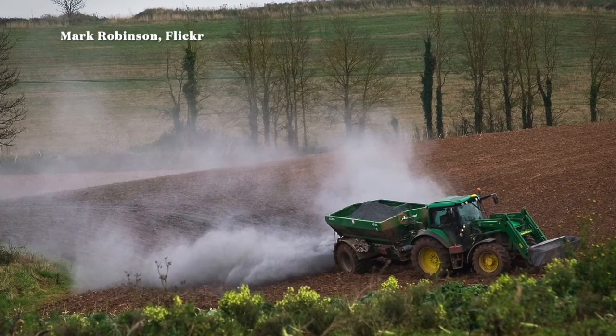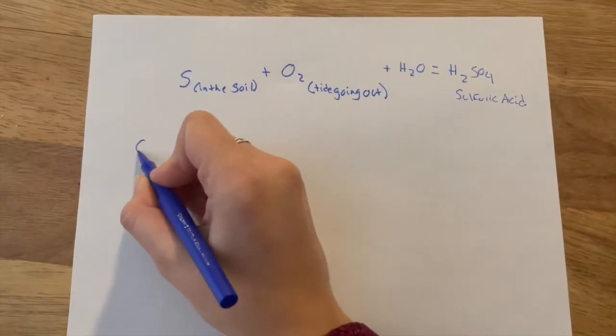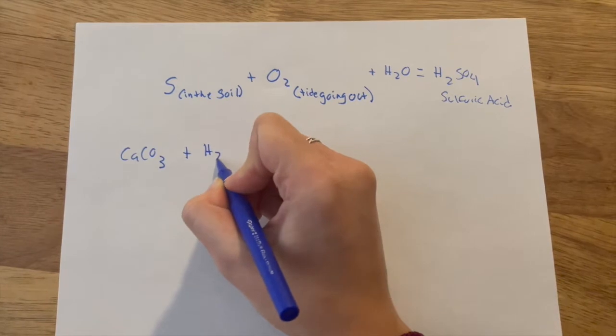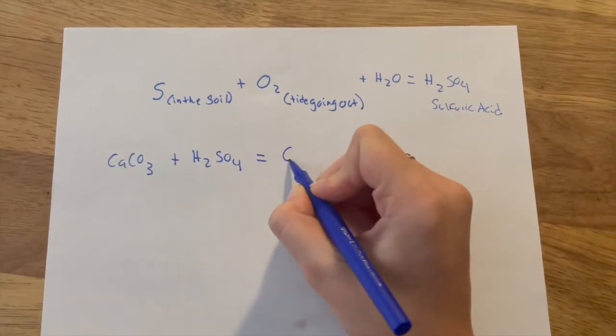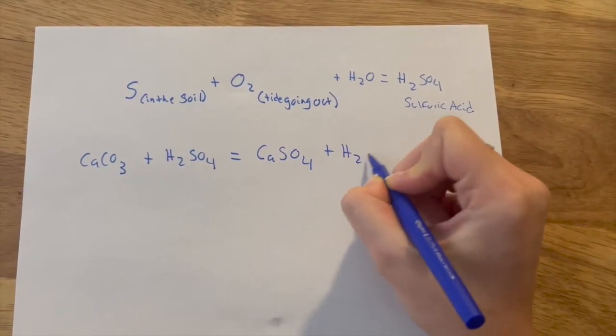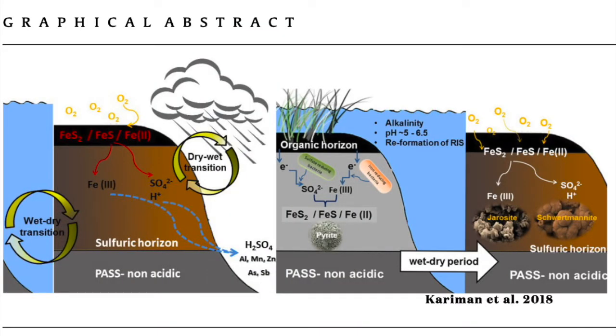The primary active ingredient in lime is calcium carbonate. Calcium carbonate is a base and can combine with sulfuric acid to create gypsum, water, and carbon dioxide. This reaction neutralizes the effect of the acid and prevents the pH from dropping. This is why materials with calcium carbonate, such as agricultural lime or crushed shells, can be used as amendments in thin layer placement.